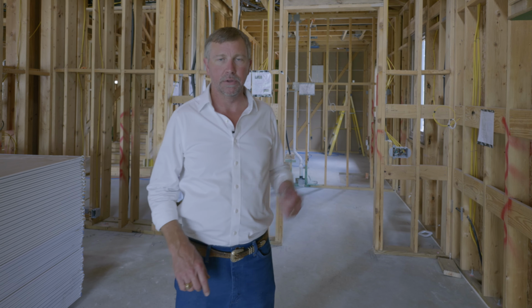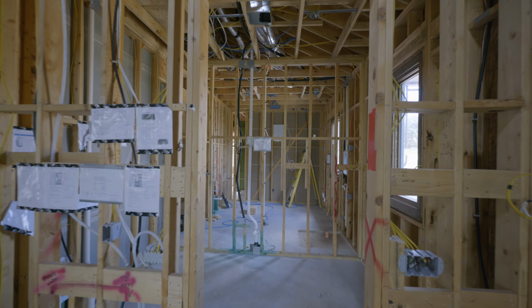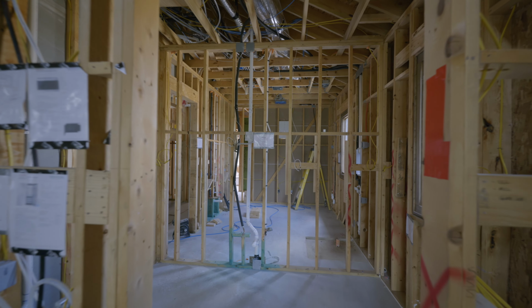From here, we go into the pantry. In the pantry, we're going to have a built-in ice maker. We're going to have a wine tower, countertops, cool tile, kind of like a chef's working space with a double action door that pivots back and forth.